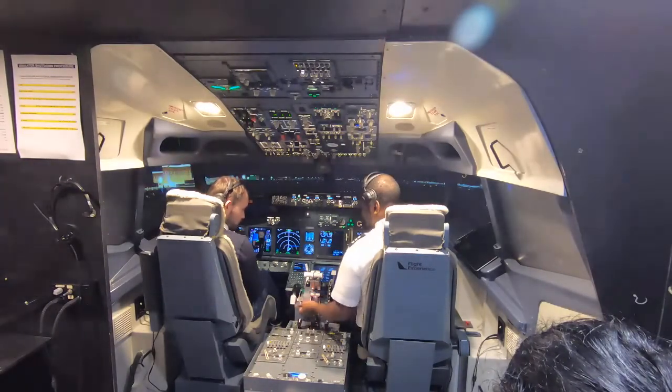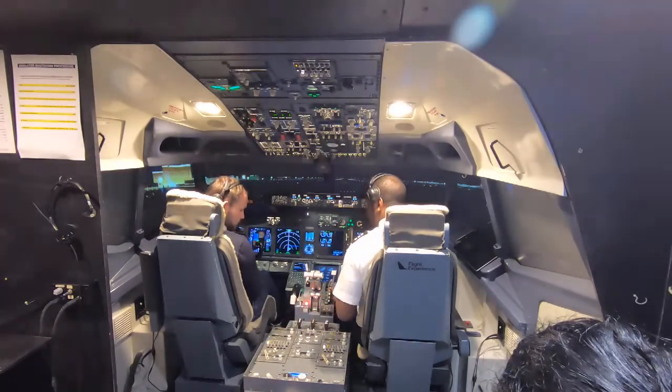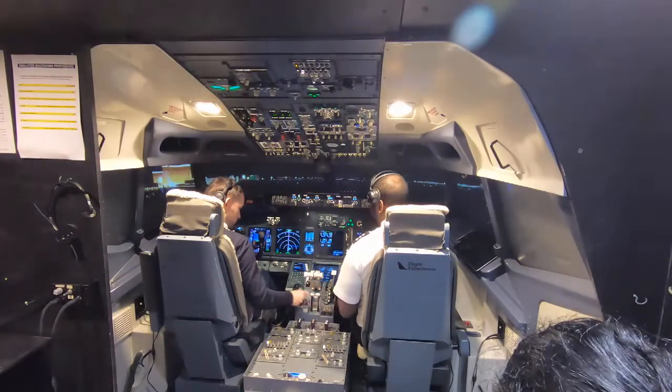Parking brake acts like a parking brake in a car. If you push it forward, that disconnects it. If we pull it up, it has the red on, that connects it.